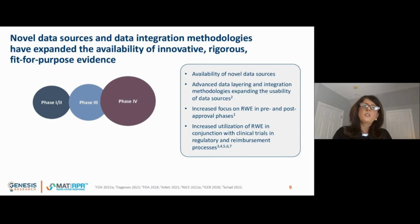So when we talk about trends which are creating a new evidence paradigm, the first, which is most critical, is data. We now have novel data sources above and beyond the standard data sources which have already been available for decades to us. But the availability of these novel data sources really helps us in answering research questions with much more granularity and precision. In addition to that, we have advanced data layering and integration methodologies. And that really expands the usability of data sources to answer these research questions. Because of all these advancements, you see an increased focus of real-world evidence in the pre- and the post-approval phases. You're also seeing use of real-world evidence to augment clinical trials for regulatory and reimbursement processes.